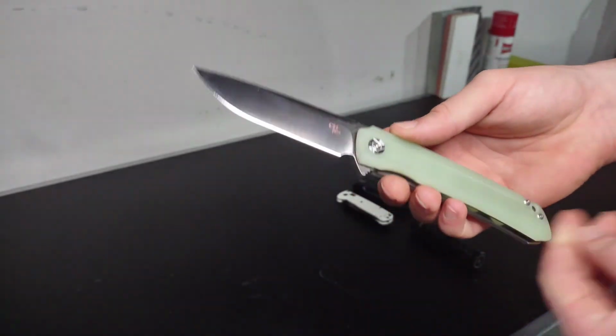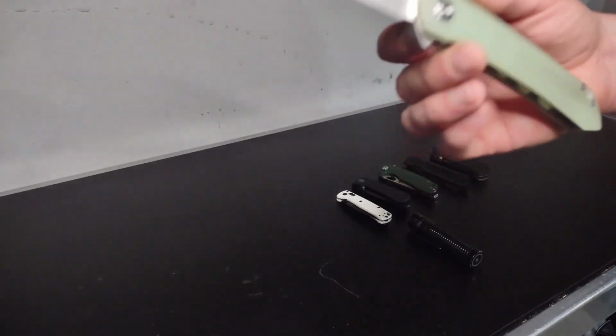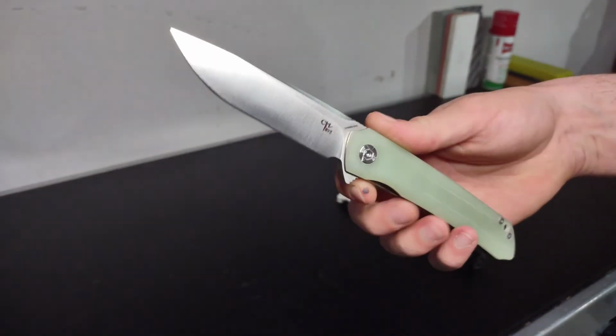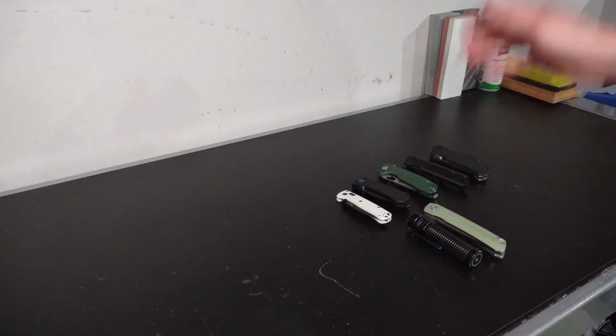I like the Jade G10. I've thought about dyeing it, but it is the only Jade that I have in my collection right now, so until I get something else Jade G10, this is probably gonna stay this color. But when I do get something else Jade, you best believe this is getting dyed. Probably purple. I'm thinking purple would look cool on this. But yeah, that's the carry for the day.